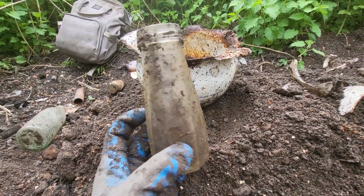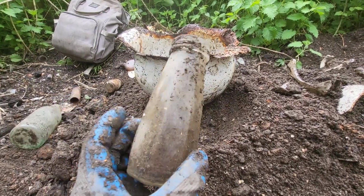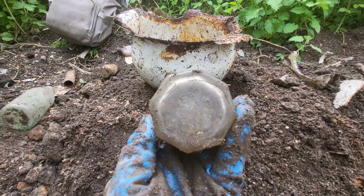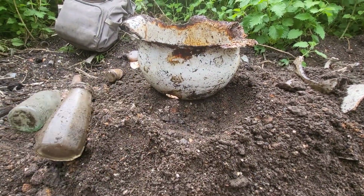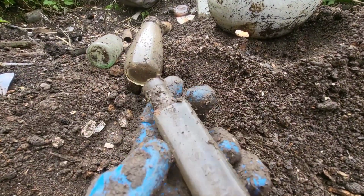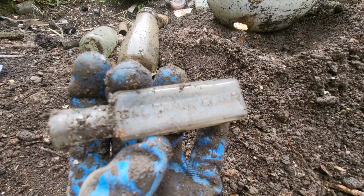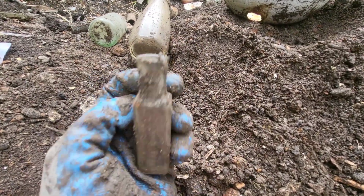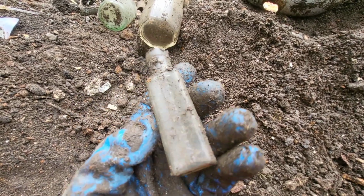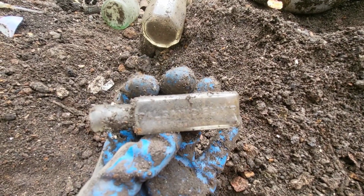This drinks bottle, question mark, maybe? Not sure entirely. It's got an odd shape to it. But, and my favourite, it says Congreaves here, look. Balsamic Elixir. Lovely, beautiful little pop top embossed bottle. Gorgeous. Find of the day for me so far.